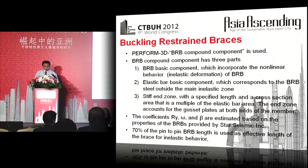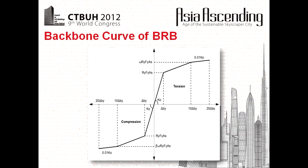For the coefficients of R, omega, and beta for the buckling restrained braces, properties are supplied by the BRB supplier, Star Seismic Incorporated. For the effective length of the BRB, we use 70% of the total pin-to-pin BRB length for the inelastic behavior. This is the backbone curve force deformation relationship of the BRB.